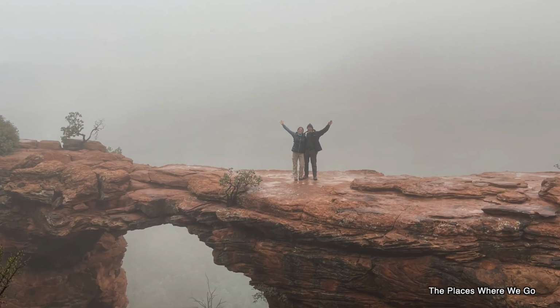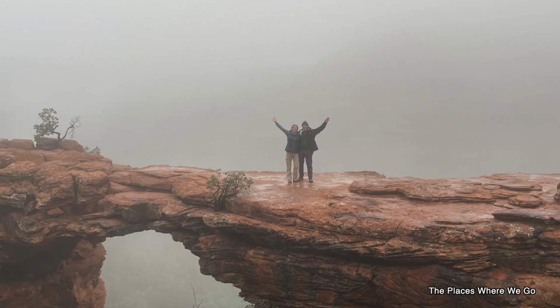Okay, so Devil's Bridge, what'd you think? It was absolutely incredibly awesome. We took the challenge and we went out, even though we didn't go on the narrowest part. But for us, I think that was really good. We did a fantastic job.